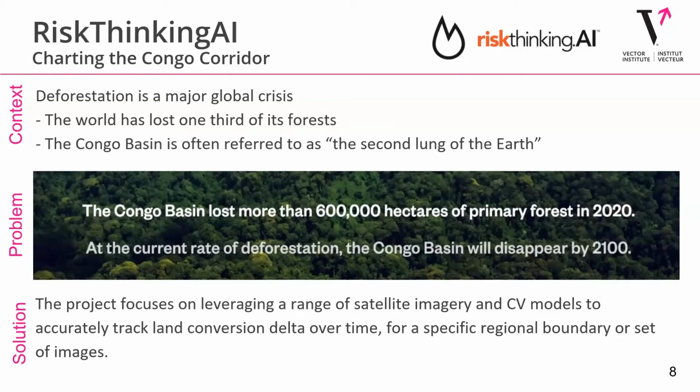If the current rate of deforestation continues, the alarming projection is that the Congo Basin could vanish by the end of the century. So Risk Thinking AI confronts this problem with a solution that combines satellite imagery and computer vision. The solution is engineered to track changes in land use by focusing on specific regional boundaries. The project aims to provide a detailed analysis of land conversion over time, which is vital for conservation efforts and policy making. So here we're also looking at land use changes, but with more focus on the local and regional changes rather than, let's say, pixel-based things.